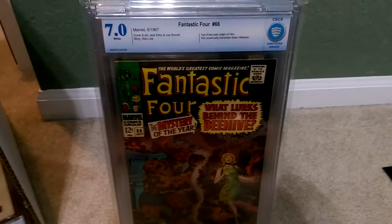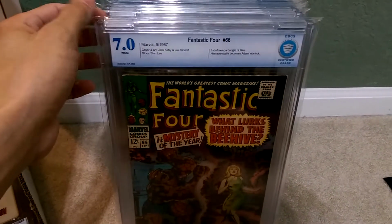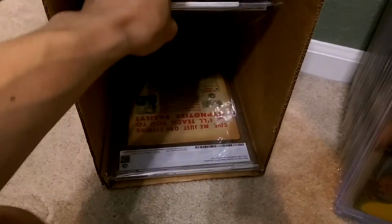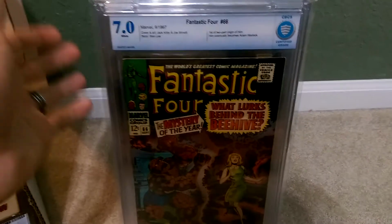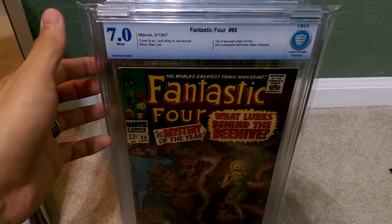I'm not going to show the backs. Unlike one of the other YouTubers that I watch, he always likes to show the backs. All the backs are basically the same if you look at them. Nothing too exciting. First appearance and origin of him, FF 66, 7.0.